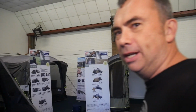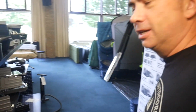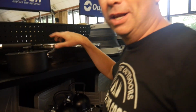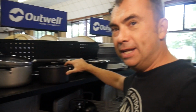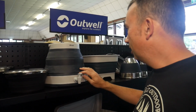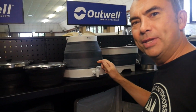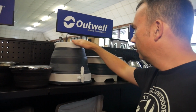So let's go around and have a look at some of the other bits and pieces around the other side. And if you wanted to go full Outwell, so I know some of you do, you've got pots and pans for cooking and camping. You've got new colours, actually. It's a sort of bluish grey. I don't know how well that's coming across on the video, but you've got this bluish grey on here.